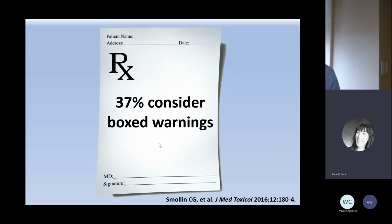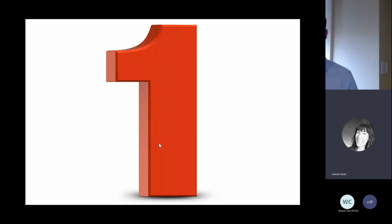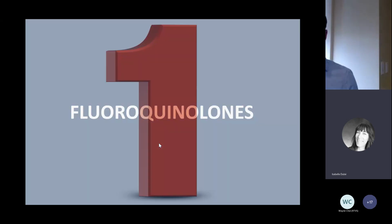The reason I think it's important to talk about this is that a group a couple of years ago looked at how often we as emergency clinicians consider boxed warnings when we're prescribing medications, and the answer is not that often, only about 37% of the time. So I think it's important to highlight some of the ones that you should care about, so that you can make informed decisions when you're prescribing. We're going to talk about 4 different drugs or drug classes in this talk, and hopefully you'll learn something that you didn't know beforehand.